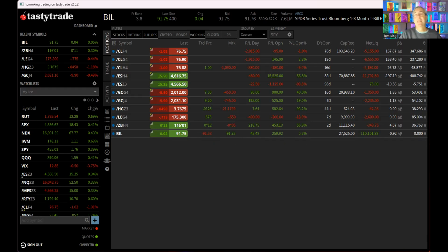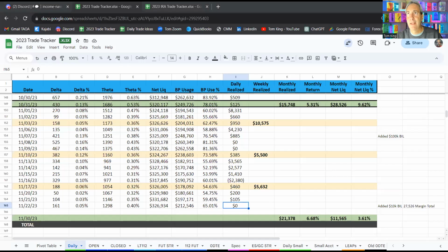When you're in a Reg T account and you're trading futures, and you're using BIL, you can only go up to your cash amount before you start paying margin interest on it. So that's why we'll keep it where it is. We plan to be pretty smart about it, and stay out of trouble. We've got plenty of cash in this account. We could actually double our BIL position. I just don't want to get there if the market starts to sell off and buying power goes up. I like where we are right now.